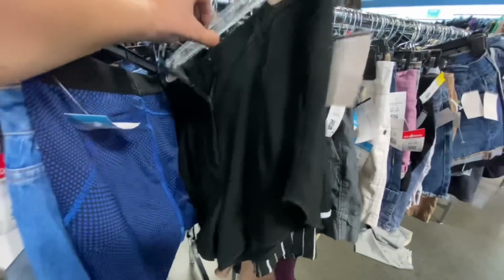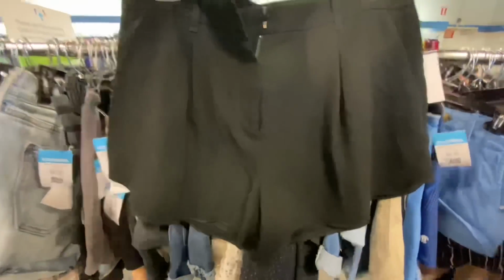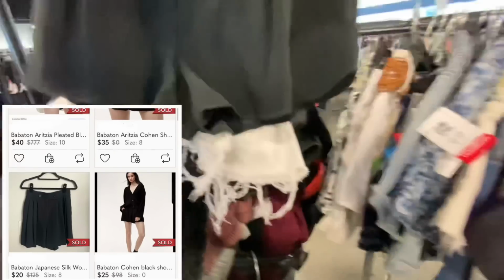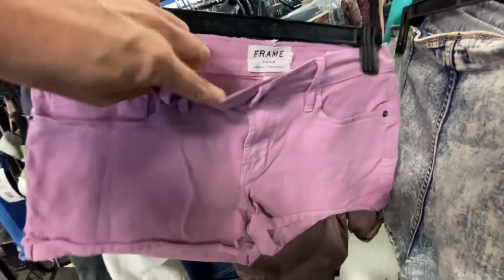Here's another pair of shorts I picked up by the brand Babaton. This is a brand by Aritzia. I just thought these were pretty cute with the little subtle pleats, and we're going into the right season, so I grabbed them. I'll probably only get around that 25-30 mark, but we'll see.